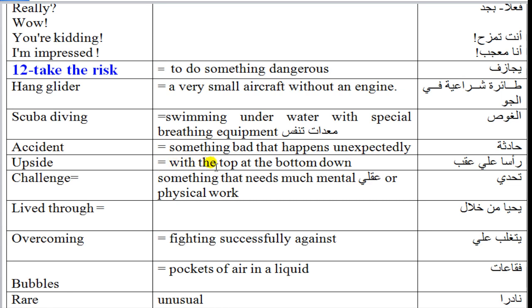Upside down, with the top at the bottom. Challenge, something that needs much mental or physical work. Live through, GH silent. Overcoming, fighting successfully against. Fighting, T soft D. British, fighting. American, fighting successfully against. Bubbles.